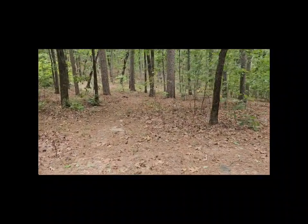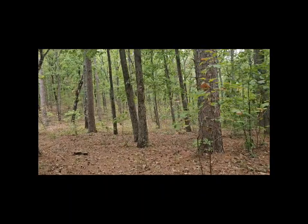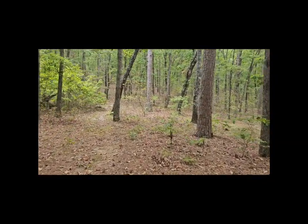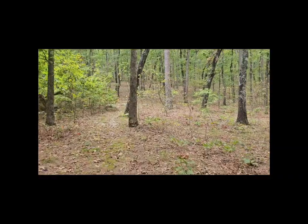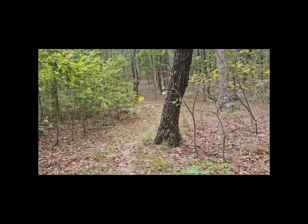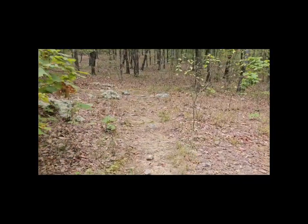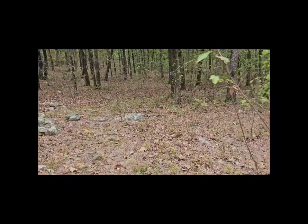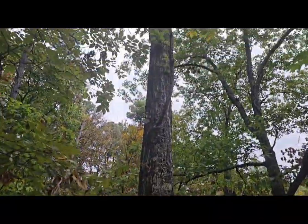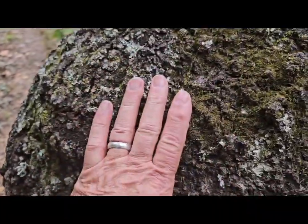The trail's back over here. It's just maybe 100 feet off the trail. Back to the trail. Okay, who's the daddy tree? Oh, thought I felt it move.